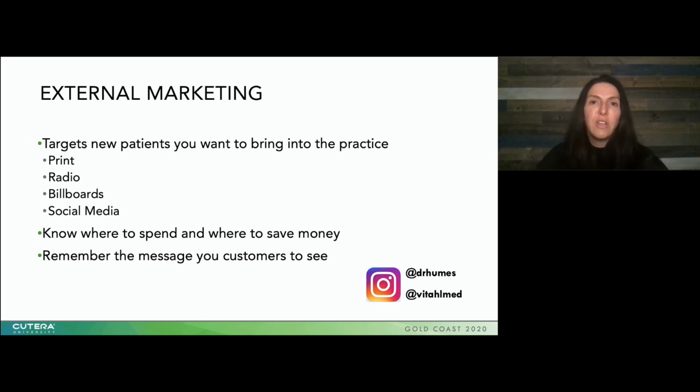It might be your print, your radio, your billboards, some other type of ads, and especially social media nowadays. I will say that while we started out doing mostly print ads and then billboards 15 years ago, 2005 when we started, nowadays our number one is social media and then some other web marketing as well. So think about where you want to spend your money. Is it going to be on those print ads that people don't see? Is it going to be on some sort of digital marketing like maybe your SEO, your search engine optimization and your search engine marketing? Or is it going to be on social media where maybe it doesn't spend as much?